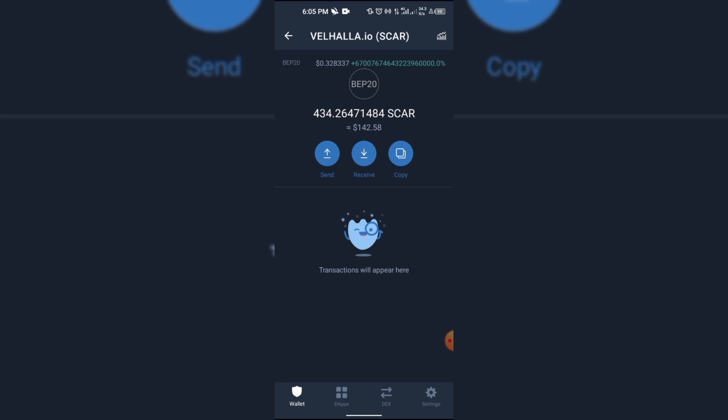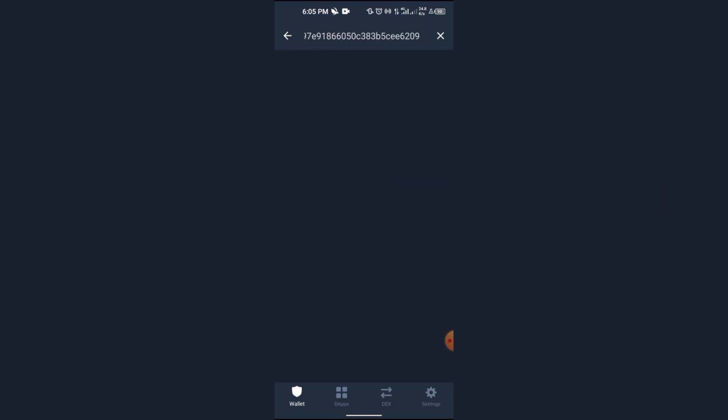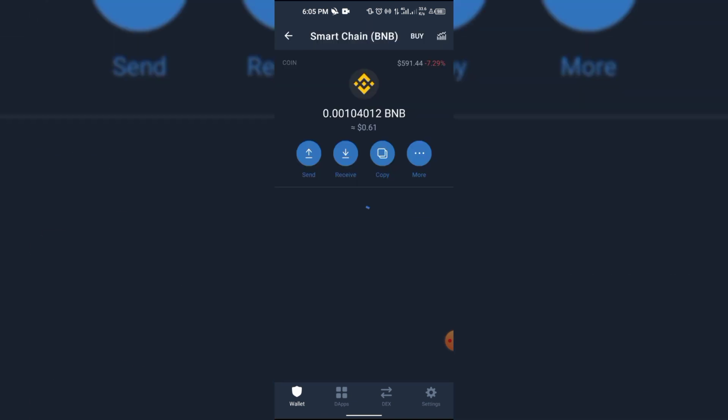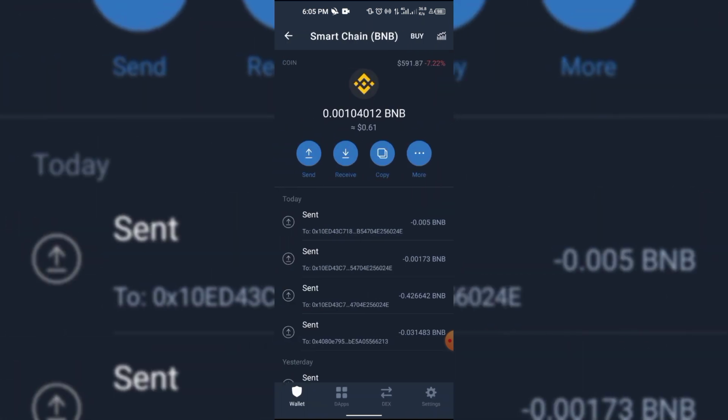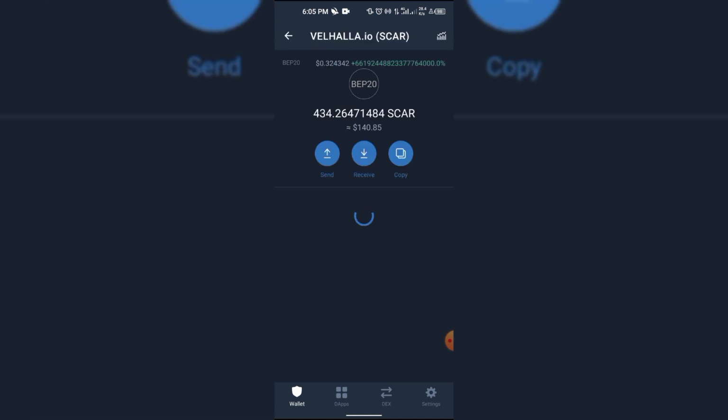I actually got this at about $260, or just like you can see there, about 250-something dollars to $260. Or is it? That's 0.4 BNB, okay, $252. But you can see that what is reflecting is about 140 dollars worth of Velhalla, which means I actually got it at about 0.80 cents. I think so, yeah. Is it 0.60 cent? Yeah, I actually got it at about 0.60 cent. So let's just be hopeful.